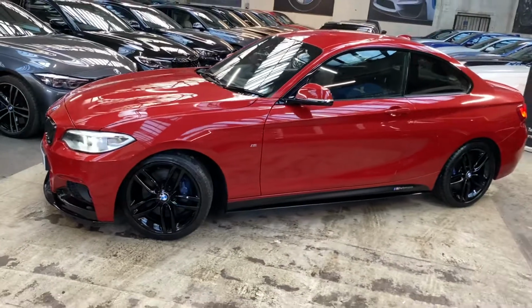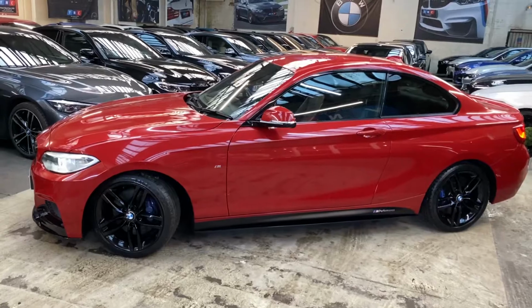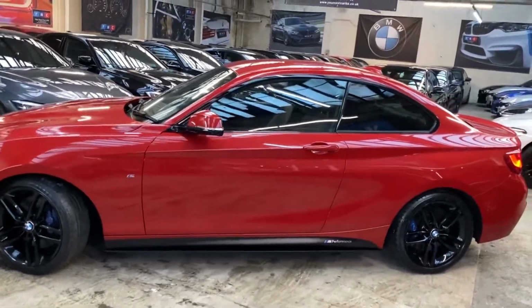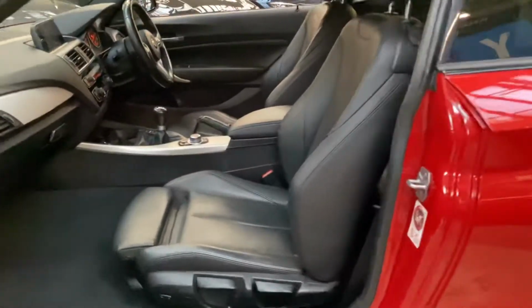Down the side, gloss black sidebars, satin side vinyls and YNC Mperformance decals. You'll also see the sun protection glazing, again thanks to that Plus package. Inside, again, is another sought after option. It does come with the full black Dakota leather.